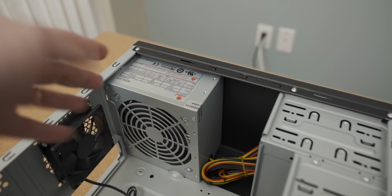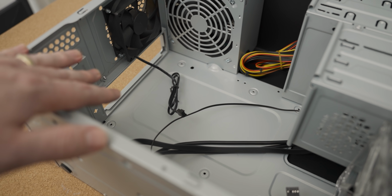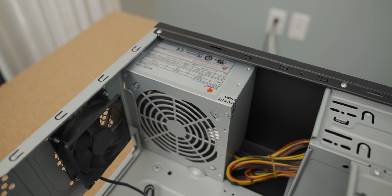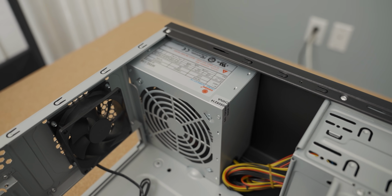Oh, would you look at that? Both the power supply and the inside of this case are 6-month-old cadaver gray. It kind of makes you feel like they were made in the same factory. I wonder.